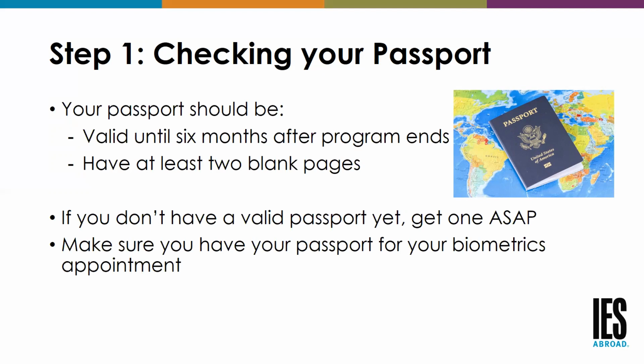You'll also need your passport for your biometrics appointment. So if you have this at home right now and you're at college, talk to your parents about getting that. Maybe pick it up when you're at home so you have it when you go to your biometrics appointment.